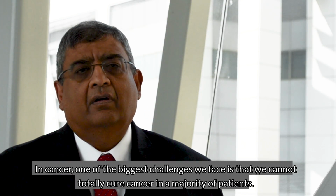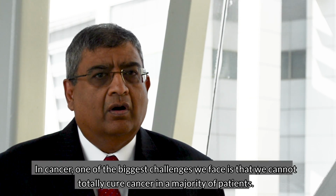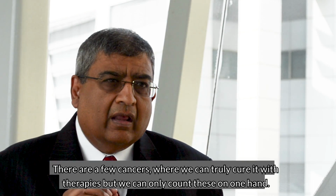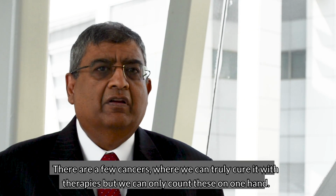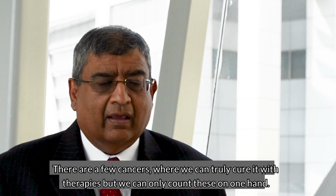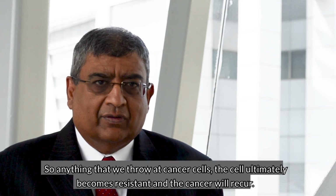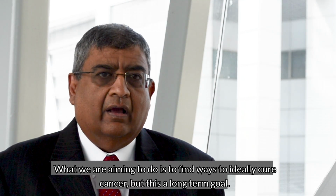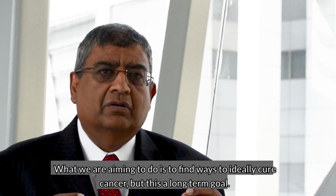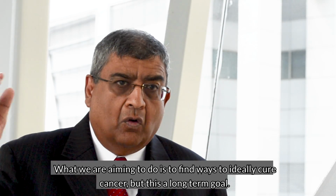In cancer, one of the biggest challenges that we face is that we cannot cure cancer for the majority of patients. There are a handful of cancer types where you truly have curative therapies, but you can count them on the fingers of one hand. Anything that we throw at cancer cells, the cell ultimately becomes resistant and the cancer will recur. What we are aiming to do with our approach is to find ways to ideally cure cancer, but I think that's a long-term goal.